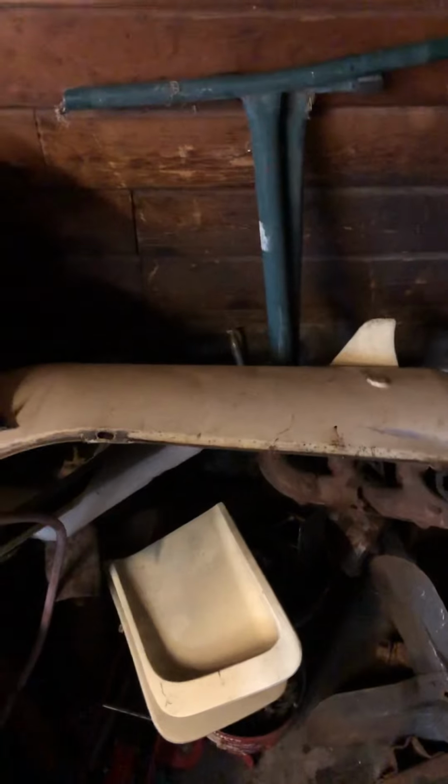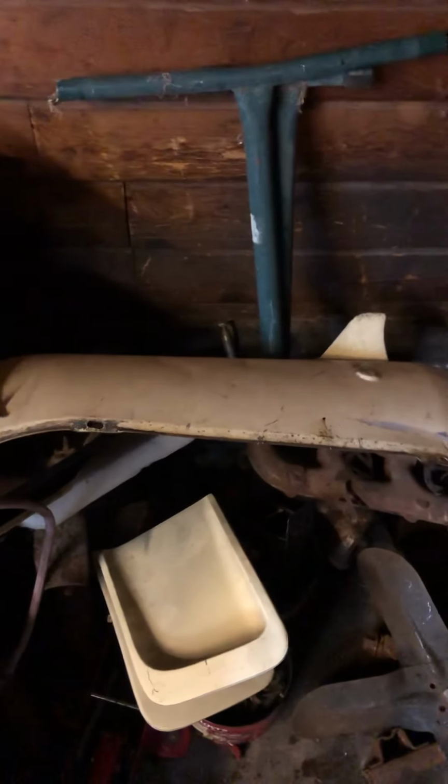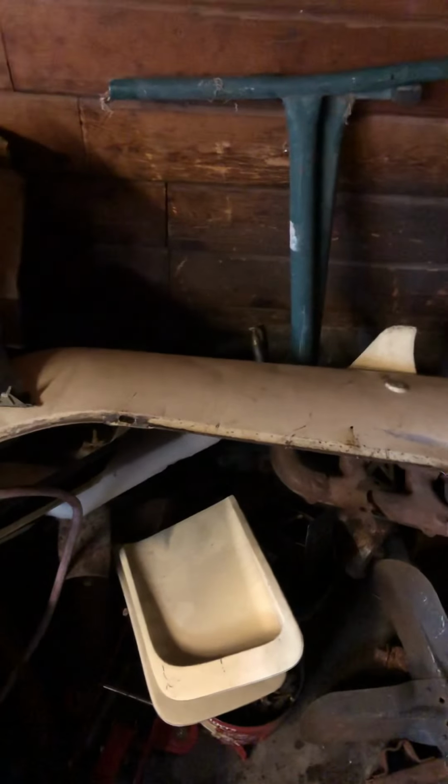Oh, and real quick on these. A lot of guys have these sunk in, and they make them flush with the body, and I'm not doing that. I want them to look how they looked when they were stock, or how it came from the factory, sort of. They'll still be repainted.